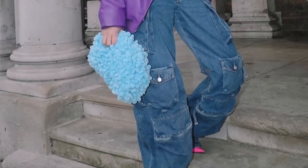I called it in my first haul of the season, but cargos, y'all, have taken over. And as soon as I saw these cargos, it was the quickest add to cart I ever did. I love that it's high-waisted, it has the pockets, but the cut is kind of like trouser-like. I feel like it's really versatile because I can dress it up or dress it down. I paired it with a biker jacket and a black layer underneath.